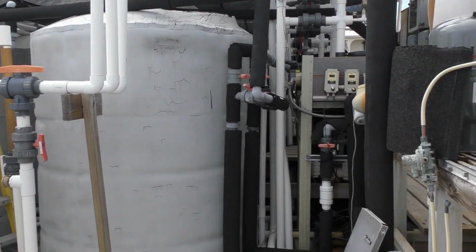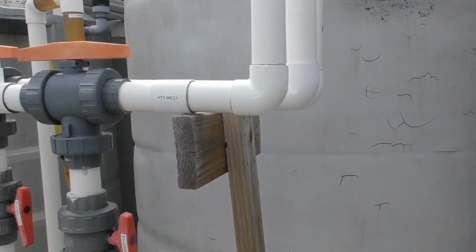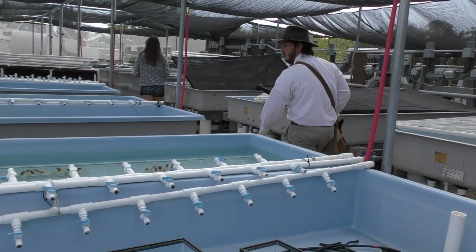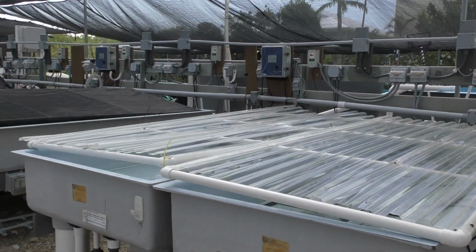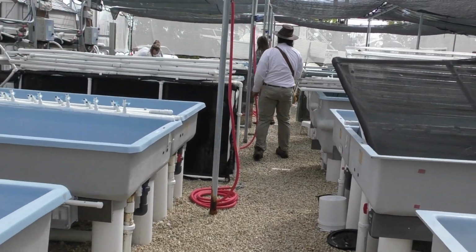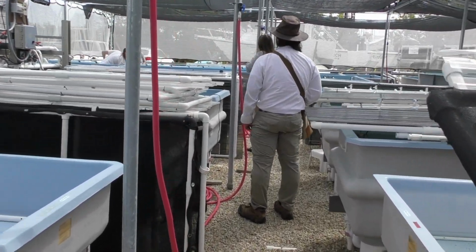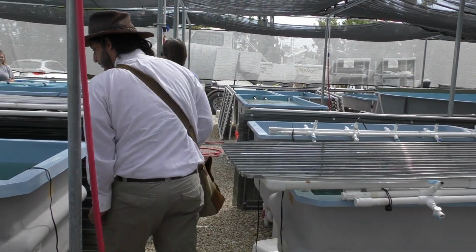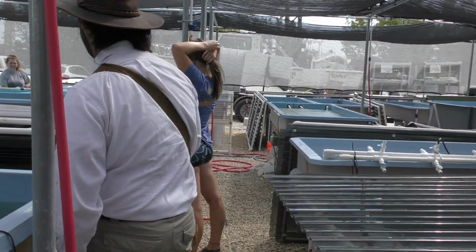So yeah, I'm probably going to take my sweatshirt off because I'm going to have to reach into a tank. No worries. Sorry. We're filming with UF. They're doing a piece on restoration, so I'm just going to show them some of the babies. I'm going to dig around in some of the tanks here, so I might come over.